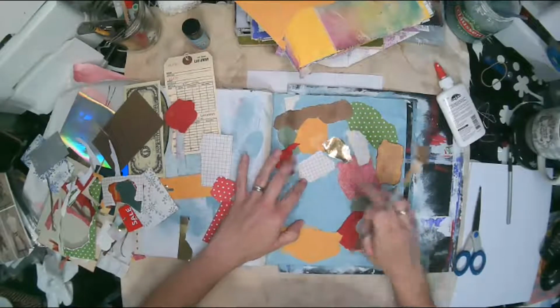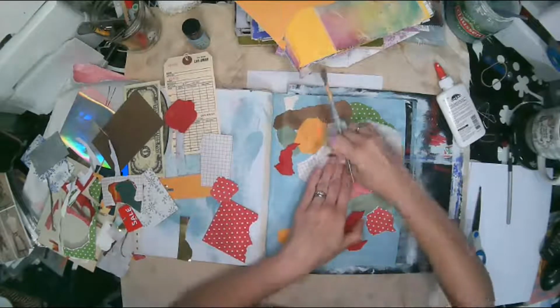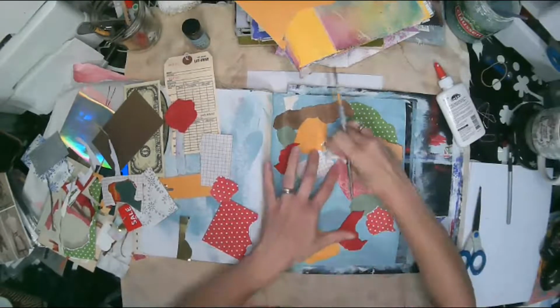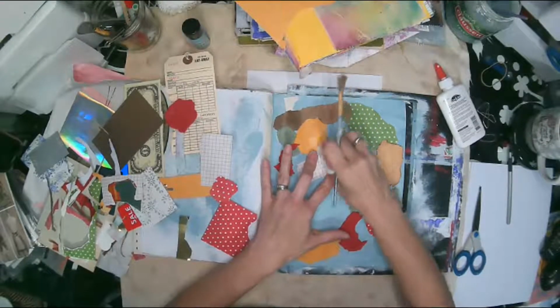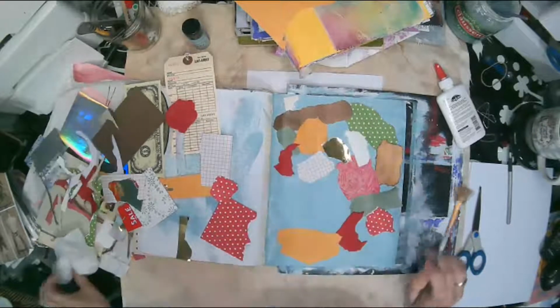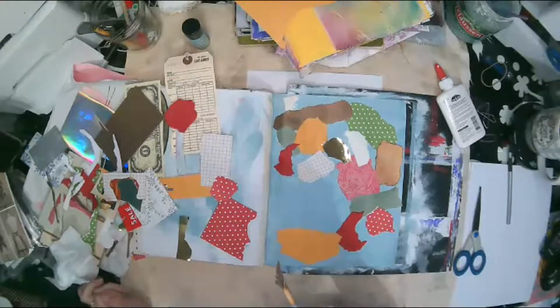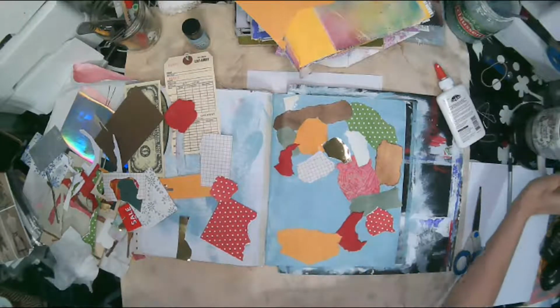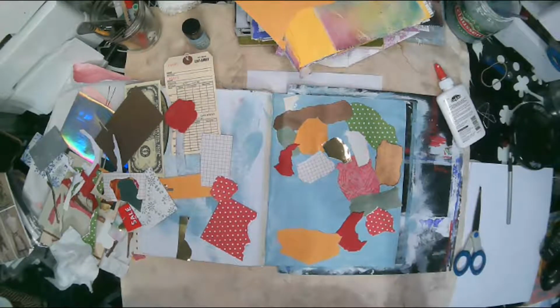Oh, now I got one place you don't want to put paint is on top of your foils, because then they're not pretty. Then they don't sparkle. You'll find out. Okay. Ooh, very nice, Becky. You're using your muscles too.